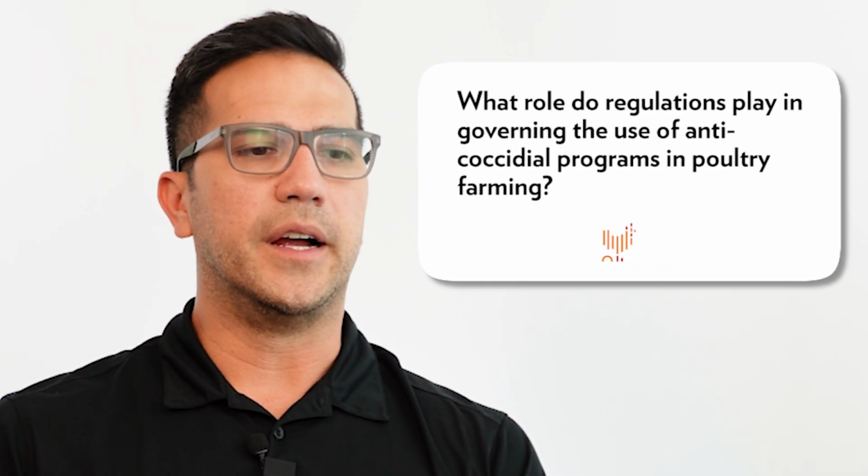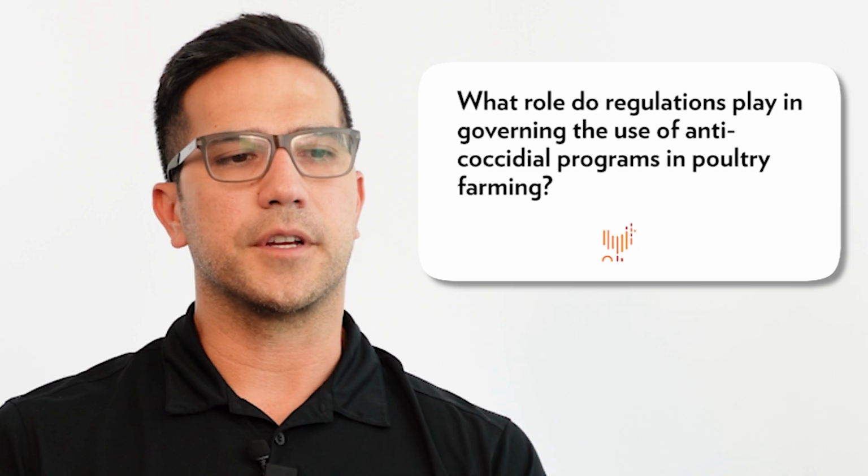What role do regulations play in governing the use of anti-coccidial programs in poultry farming? Some of the regulations for these in-feed chemicals and ionophores depend on the type of production system that the company is using. For example, we have no antibiotics ever, raised without antibiotics, no antibiotics important in human health, only the responsible use of antibiotics, and the last is conventional. So depending on which program the company raising chickens chooses to follow, there will be regulations on what part of the production system can use the ionophore or chemical, whether it's the breeders or the broilers or both. Those are the kinds of regulations that the veterinarian will have to follow in order to make sure that they're protected by the government regulations.